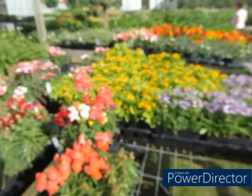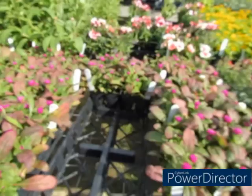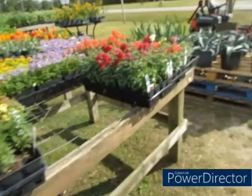Okay, y'all. So they got, these are $3. These are colorful snapdragons. Oh my goodness, I've been buying them things. Okay, I'm gonna get these, y'all. They're $3, y'all. So now I know where I'm gonna be coming. I wish I could take the stuff back to Lowe's and Home Depot. All of them are $3.